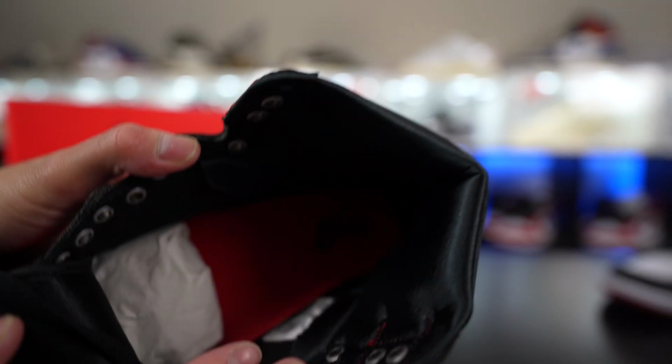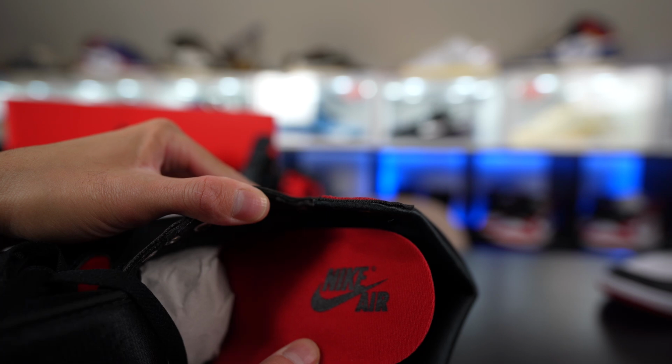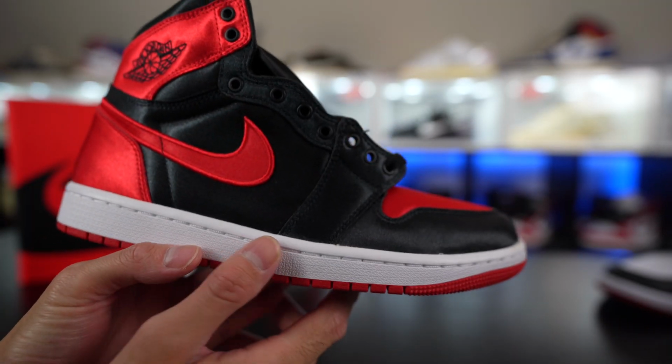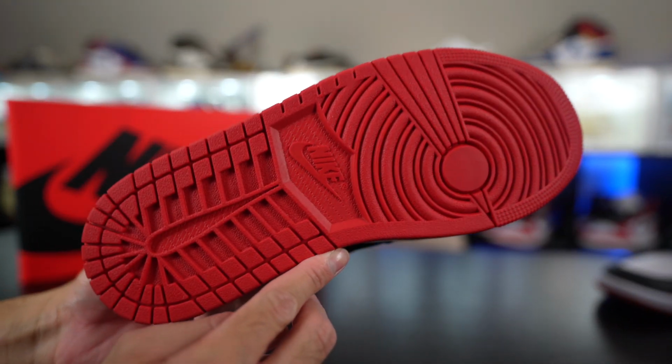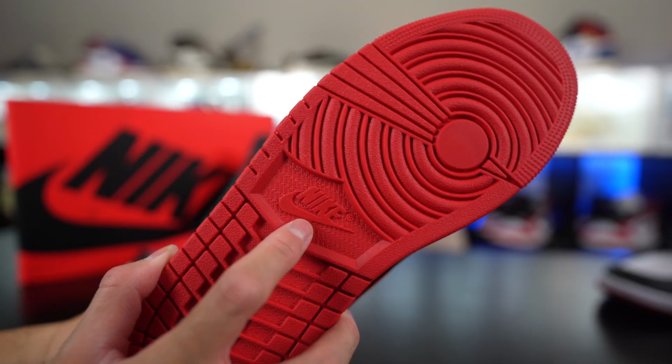Got your red insole here inside with the black Nike Air logo inside the insole. White midsole here, which is stitched all the way through. And of course, you have that iconic Air Jordan 1 outsole in red with your embossed Nike Air right there.